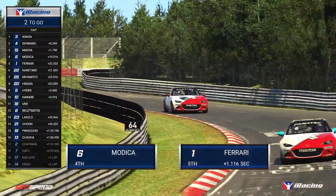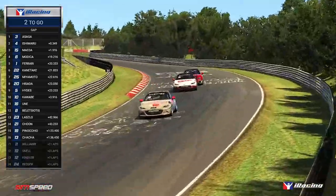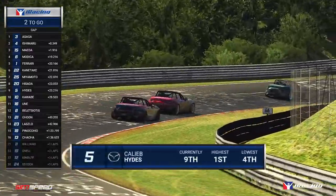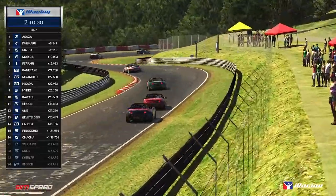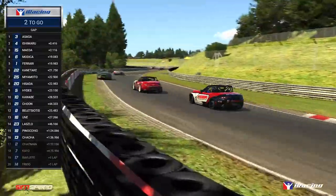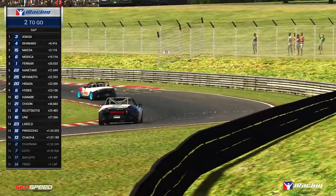So this is a critical lap for everyone who stayed out, and a critical pit stop for everyone who came in. Caleb Hydes getting held up very badly at the moment. He came out in the worst place possible, right behind Toyo Hasada, who was not quite on the pace. He's also got Taiki Miyamoto and Shoka Nataki in front as well, whereas the two drivers he was fighting, Simone Modica and Roberto Ferrari, are long in front of him.